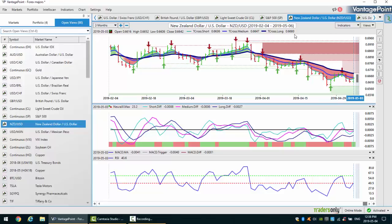But right now, the three main commodity currencies, the CAD, the New Zealand, and the Aussie, are likely going to come under pressure if the commodities like oil and gold keep moving lower. So will these currencies. So with that said, this is the Forex Weekly Outlook for the week of May the 6th, 2019.